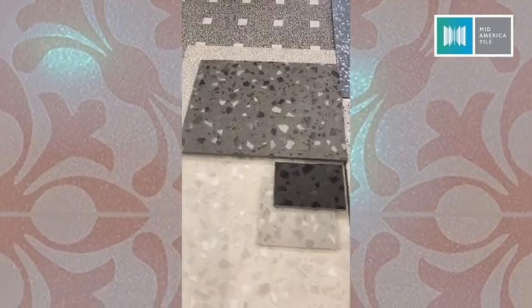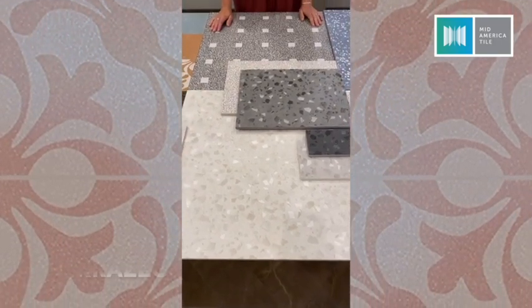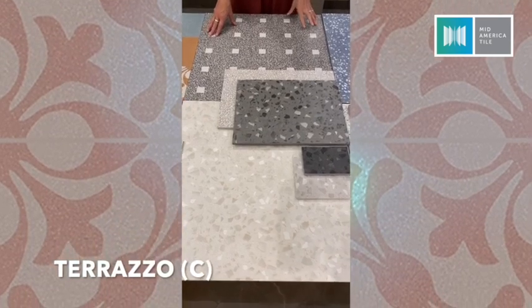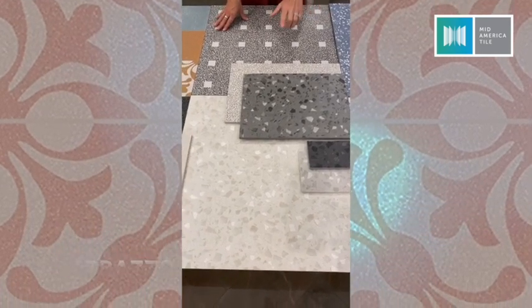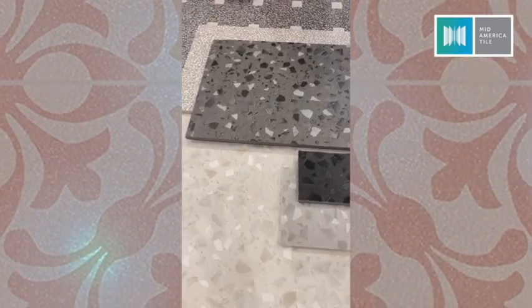We've been talking about lots of terrazzos. This series is called Terrazzo, or Terrazzo, and it comes from Italy to us. It comes in a bunch of different field tile sizes. What we're showing you here is the 2 different formats of the different scales of the aggregate.